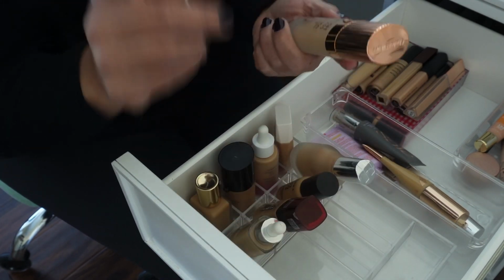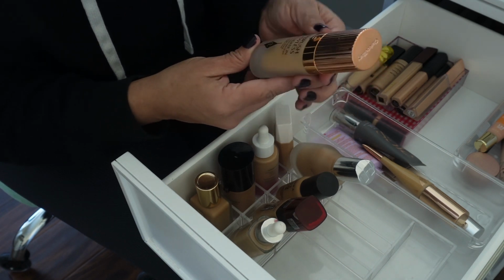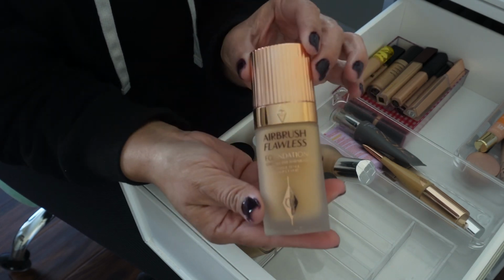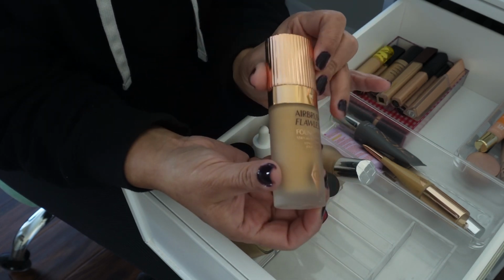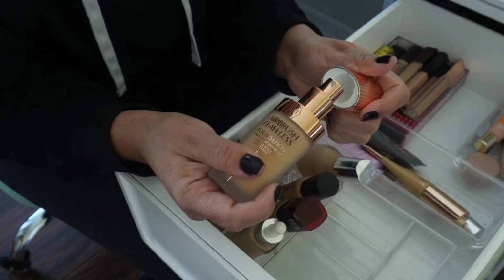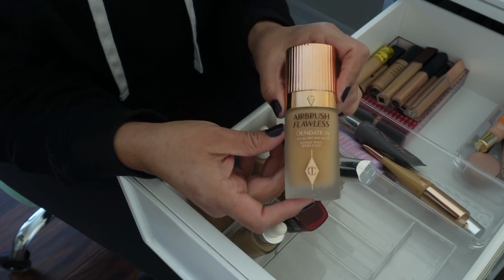Moving on to my next foundation that is full coverage, and this is the Charlotte Tilbury Airbrush Flawless Foundation. This one is in the shade 7 Warm. It's not my favorite. The reason I keep it and I keep trying to use it, to be honest, is just because of the price point. This was not a cheap foundation at all.